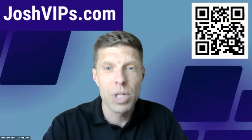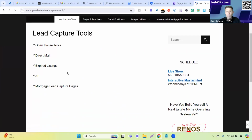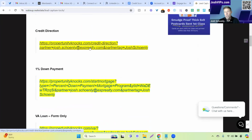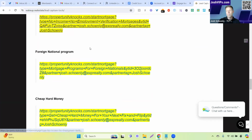And actually, I'm going to add a fourth option. I totally forgot about this. Another way that you can refer clients is go and create your free account at wakeup.realestate. And then there's lead capture tools and lead capture pages, including a bunch of mortgage specific lead capture pages that you can use with your email database or on your social media, et cetera, to generate some conversations and opportunities, including one for credit direction. Mike, I didn't even realize this one was in there, so I need to get that to Campbell. But that is another easy way for you to refer potentially interested clients as well.